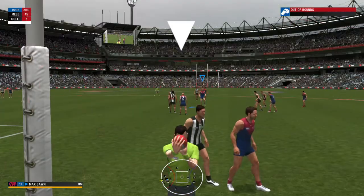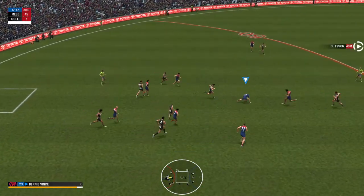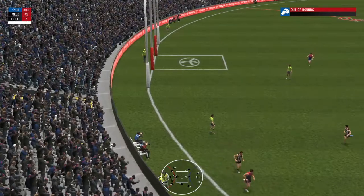The boundary umpire is called for the footy. Umpire throws the ball in. Gawn is a class above. I expect he'll continue to dominate Grundy. Vince kicks from the pack. Out of bounds, dangerous spot near the goal.